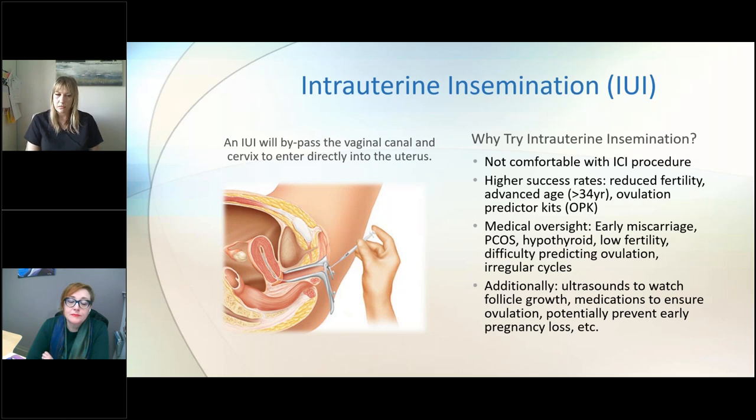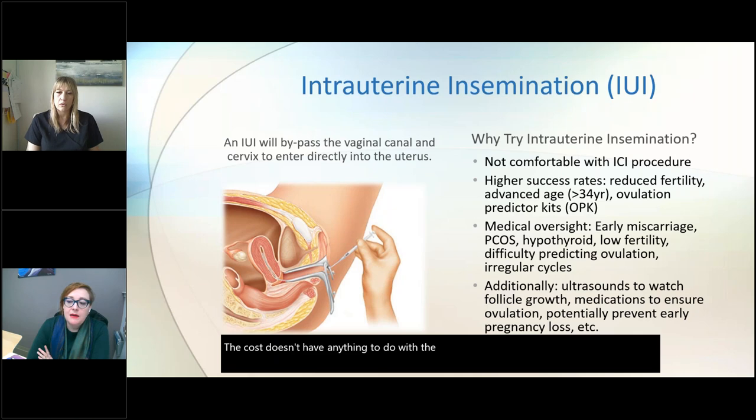One of my most important questions is about genetic testing. The donors from Fairfax sometimes have a test for some genetic mutations and others for others. Why do some donors cost more than others? Well, the cost doesn't have anything to do with the genetic testing.